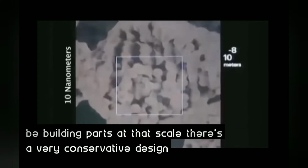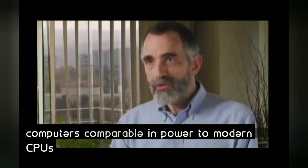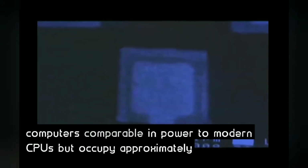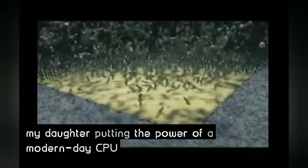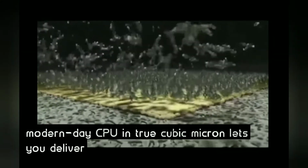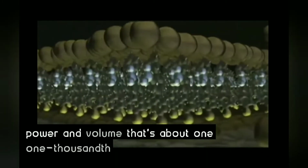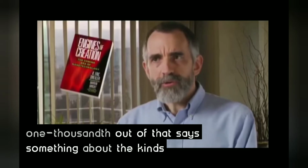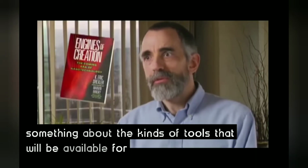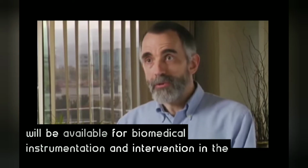There's a very conservative design for building computers, comparable in power to modern CPUs, but occupying approximately 1 cubic micron. Putting the power of a modern CPU into a cubic micron lets you deliver that kind of computational power in a volume that's about 1/1000th that of normal cells in your body. That says something about the kinds of tools that will be available for biomedical instrumentation and intervention in the future.